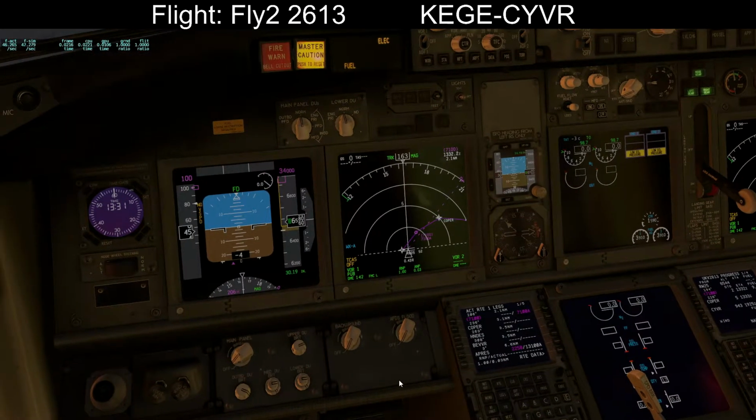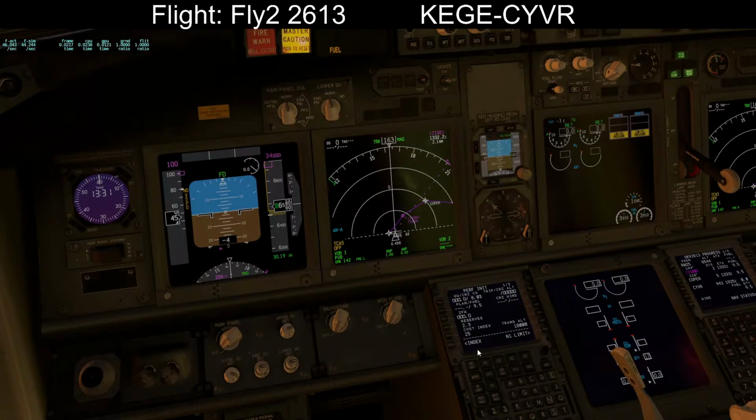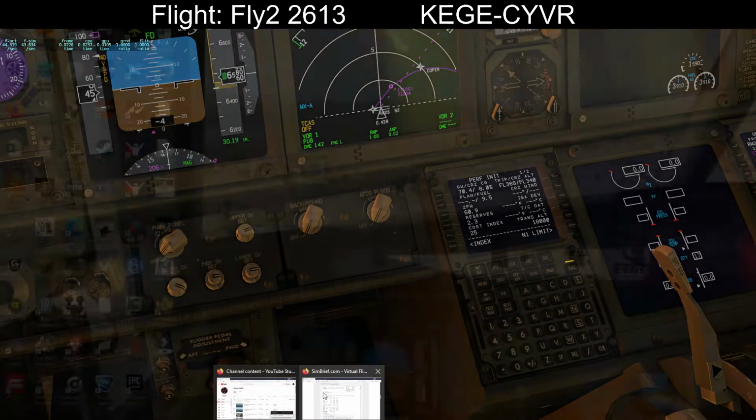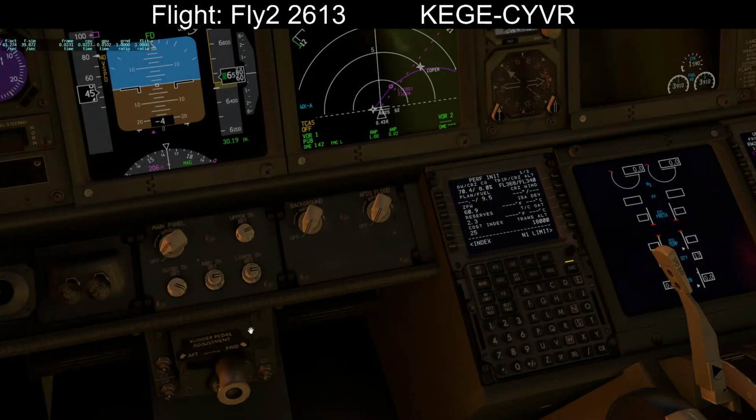Right, so we're just waiting now for the fuel to be loaded. I think it should be finished. There you go, 9.5. It is finished. 60.9 on the zero fuel weight. That's perfect. And it's going to be 340 we're cruising at today. And the winds are 238 at 62.